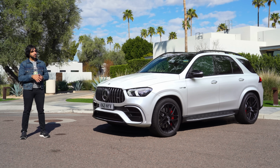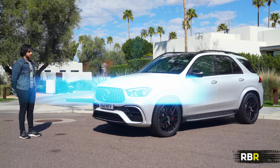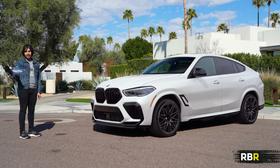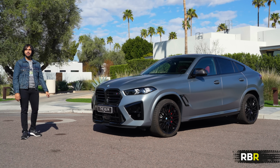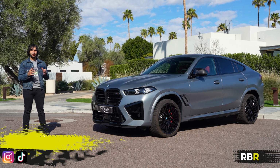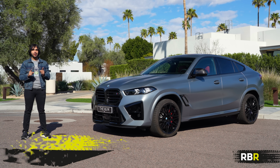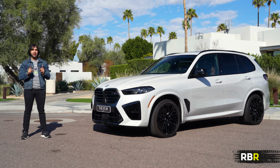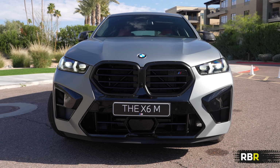So my friends, some manufacturers will give you a facelift that you will blink and miss, but others will actually do things properly. Welcome back to RBR guys, I'm your super powered host Raz, and today we're checking out both the brand new X6M LCI and the X5M LCI. Both looking absolutely incredible, and it's not just changes on the outside with their more aggressive looks.